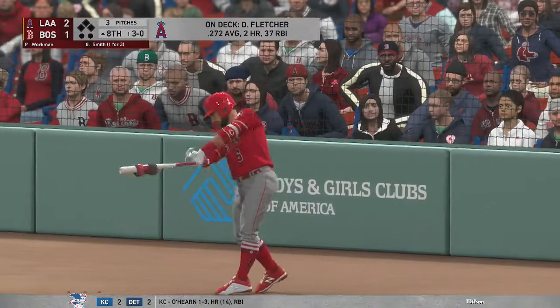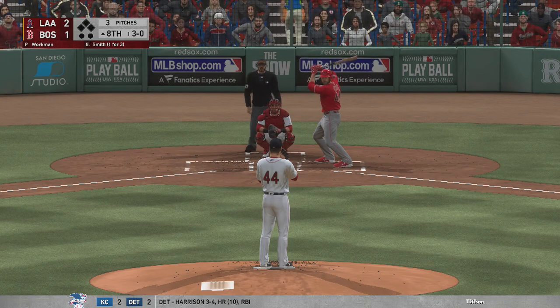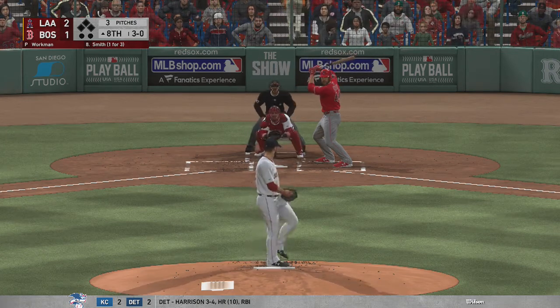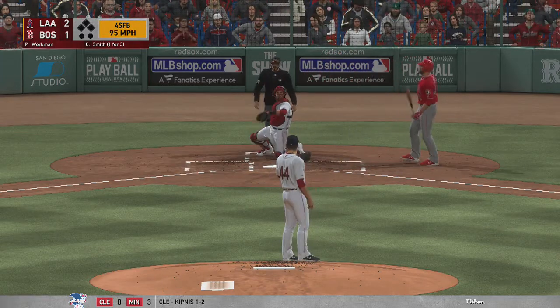You see a right-handed batter waiting next, but he could very well be pulled back as the situation dictates. Taking all the way, and it's 3-1 now.